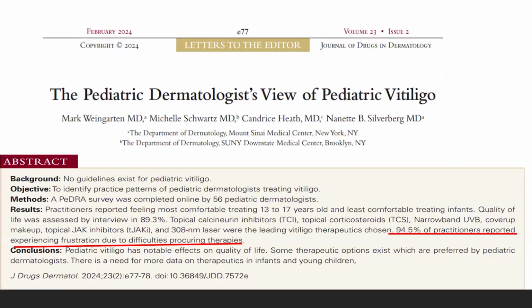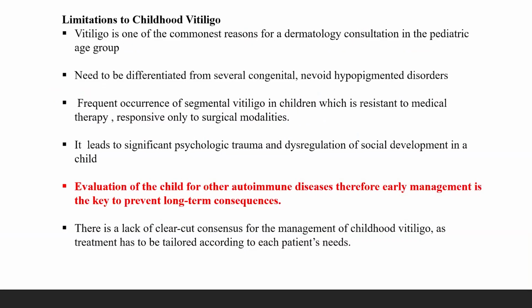This is a wonderful article I found on the net. This is an online review that has been conducted among practitioners in different countries across the world, and they concluded that practitioners are least comfortable treating infants, and 94.5% of the practitioners experience frustrations either continuously or sometimes while tackling these pediatric vitiligo cases. So this is quite interesting.